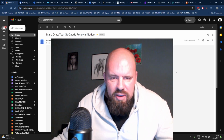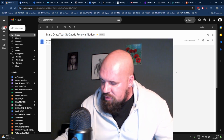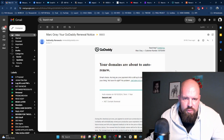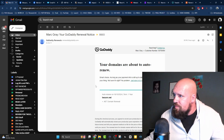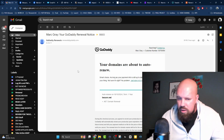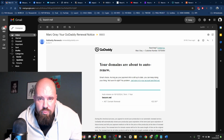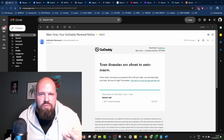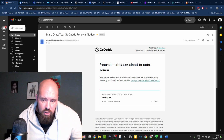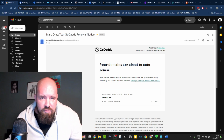Now, how many times have you got this message from GoDaddy, which says your GoDaddy renewal notice, your domains are about to auto renew, and then you look at the cost, and in this case, this one is 22.99 euros, which is about $25. It's not a huge amount, but it is like three times what I paid for the domain.